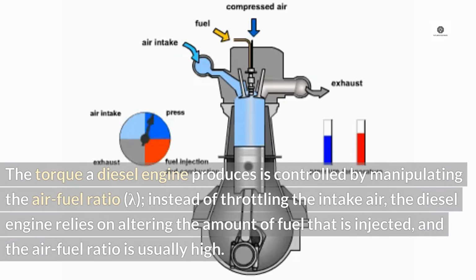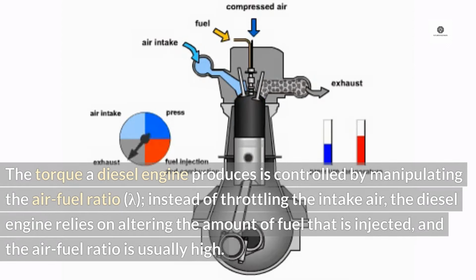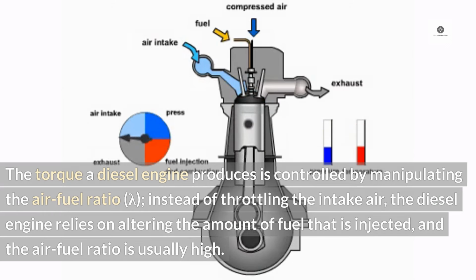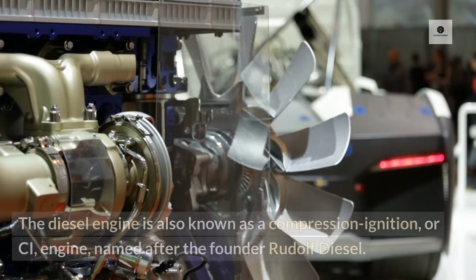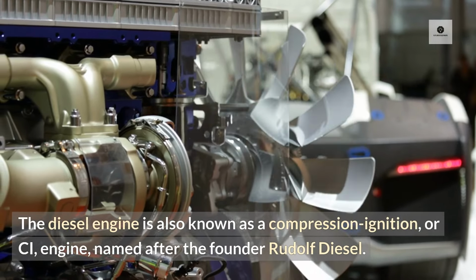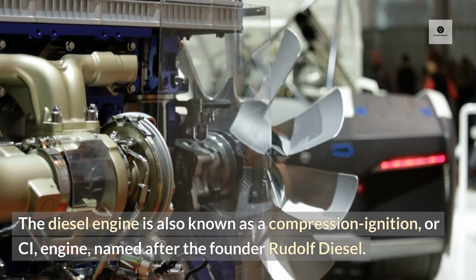The torque a diesel engine produces is controlled by manipulating the air-fuel ratio, λ. Instead of throttling the intake air, the diesel engine relies on altering the amount of fuel that is injected, and the air-fuel ratio is usually high. The diesel engine is also known as a compression ignition, or CI engine, named after the founder Rudolf Diesel.